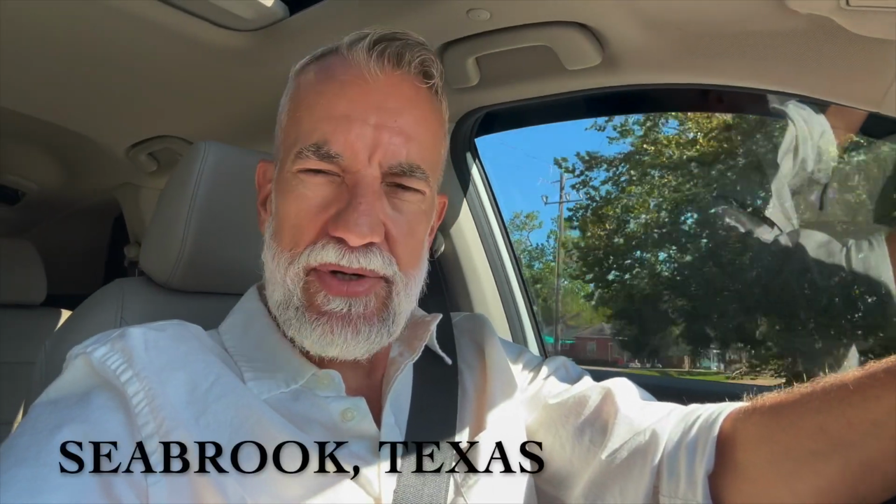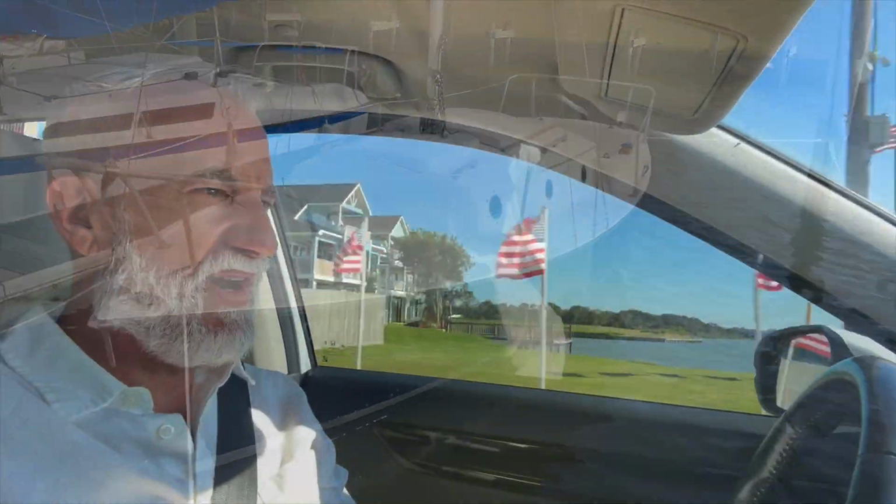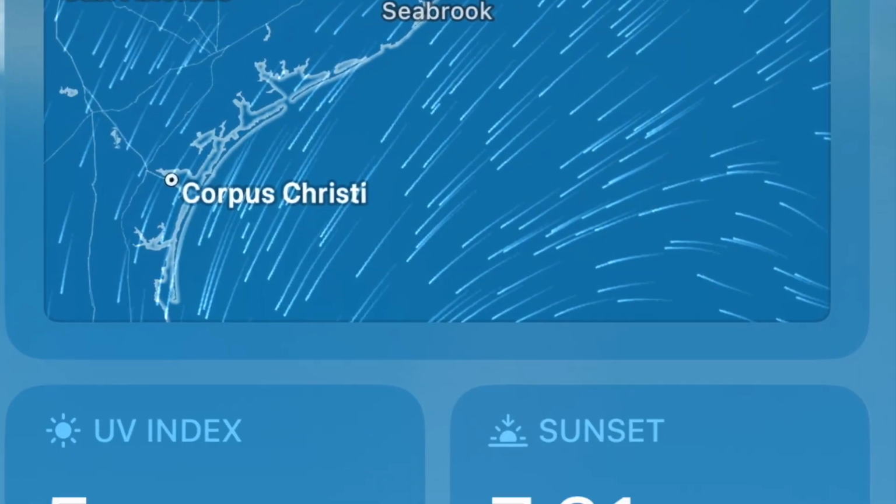Hey, welcome back to the channel. It's a beautiful day here in Seabrook, Texas, and I'm driving to my boat, my little Com-Pac 23. You can tell by these flags, there's a perfect little breeze out there, probably about 12 knots. So that's what we got.